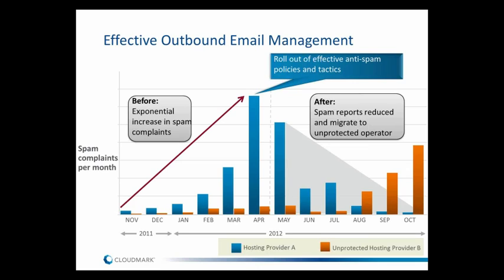This is a case study from 2 operators, both in the U.S., that were being abused by spammers and having their outbound infrastructure abused. So the blue operator was seeing exponential growth in outbound spam problems. We were measuring this at CloudMark based on data that we collected from outside of their network, where we could see the spam leaving their network. And we were seeing exponential growth of outbound spam from that blue operator.